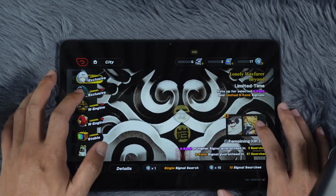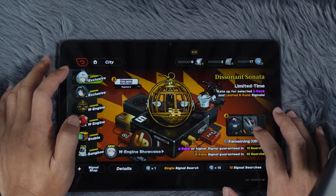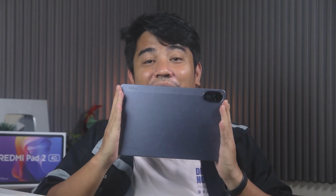However, if you are planning to play ARPG games, I won't recommend this device since you might not enjoy it. But if your goal is to be able to do dailies in the comfort of your bed, then it may not be a bad decision. So that is our gaming review of the Redmi Pad 2.